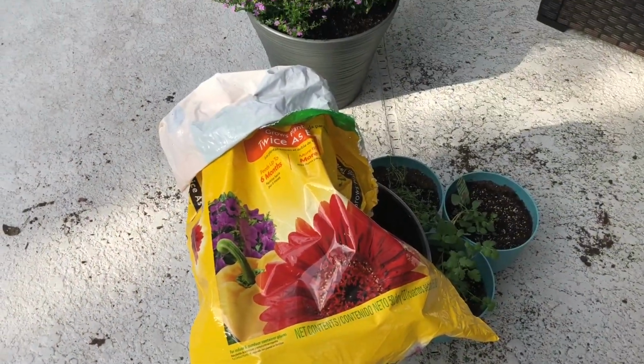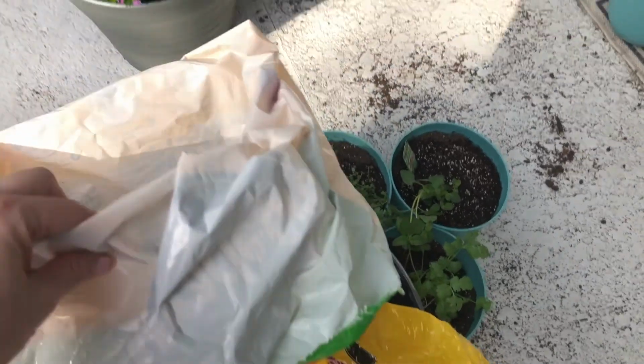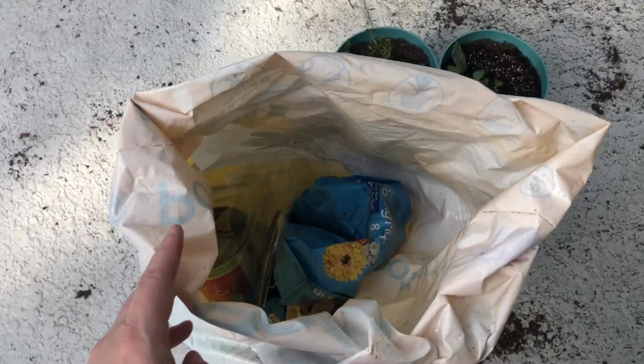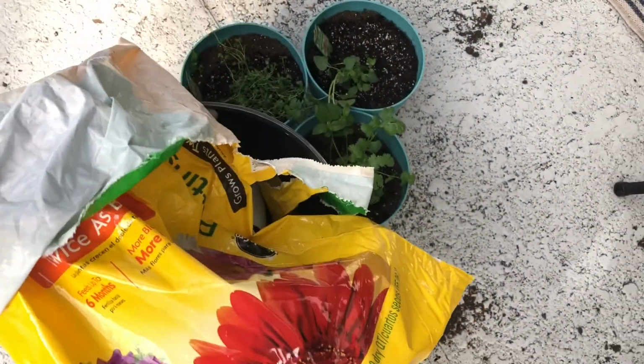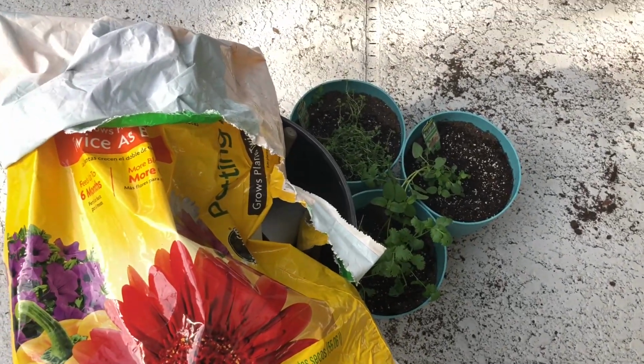About 20 plants planted today. Obviously I have run out of potting soil. I actually used the last of 2 bags that we had, but I did get all of the herbs into pots and we'll begin to clean all of this up.